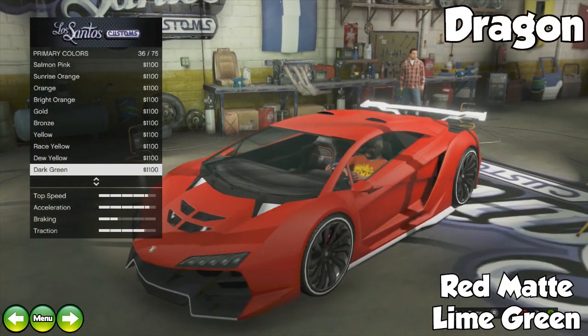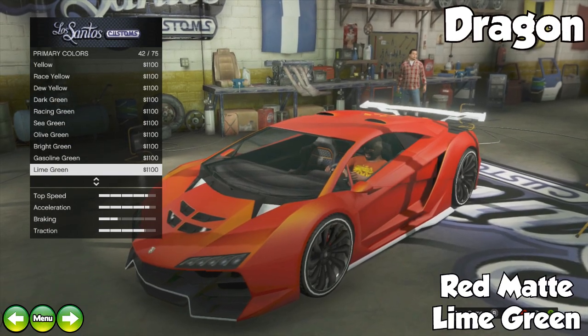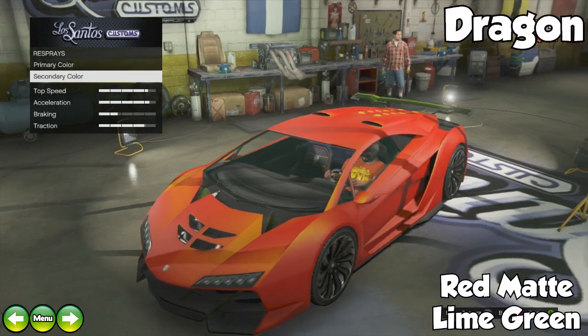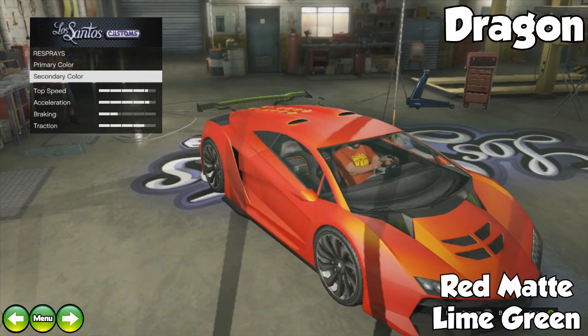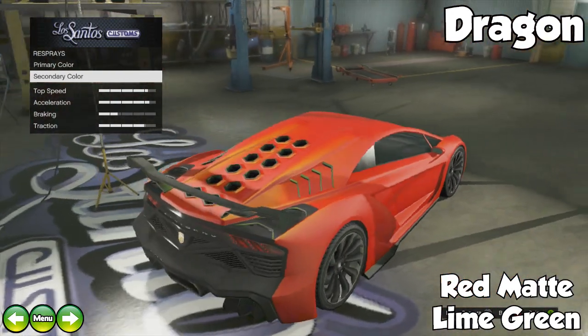And I'm not really sure why the dude called it Dragon, but hey, I'm not here to decide names. But it is a matte red with a lime green pearlescent, and what's actually kind of cool about this one is that the lime green almost turns into a yellowish orangey type of color, but you can actually still see the lime green at some points when you look at the car from certain angles.